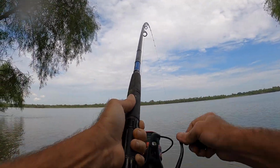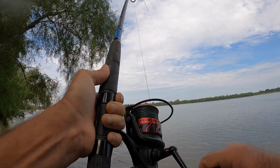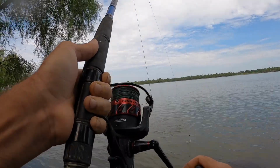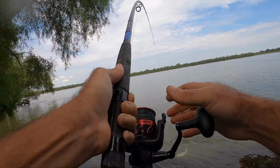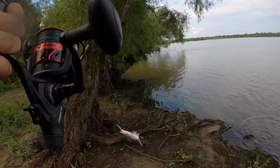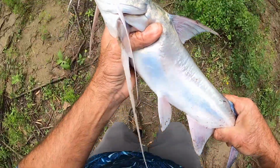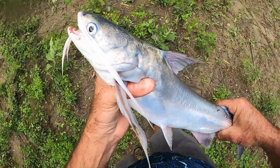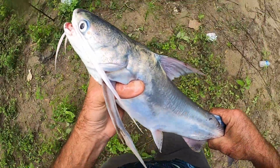Ooh, nice little run right there. He's right here in front of me. Yep, it's just a bigger gaff top. This just turned into a catch and cook. That was a really deep hook. This fish isn't gonna make it, so we're gonna take it home and have it for lunch.